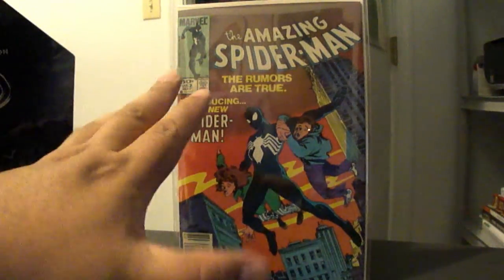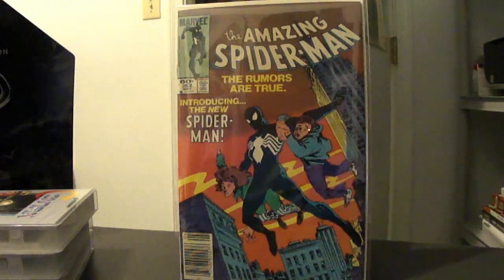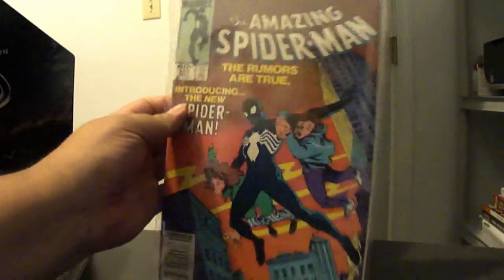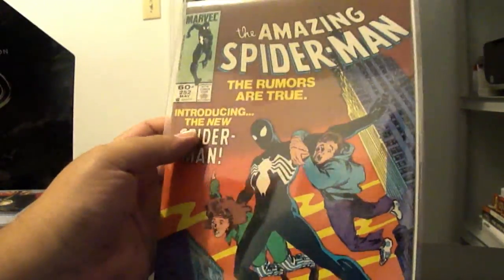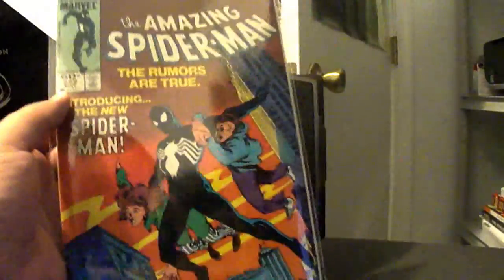So the reason why I picked it up, of course, number one, it is a key issue. Number two is just the cover. I really enjoy the cover, especially the colors itself. The orange, the blacks, the blues, the purples, everything just blends and goes really nicely. Especially if you have it in a comic book Mylar bag, everything just pops. We all know what Mylar does, it makes it look prettier, but it just makes it really nice.